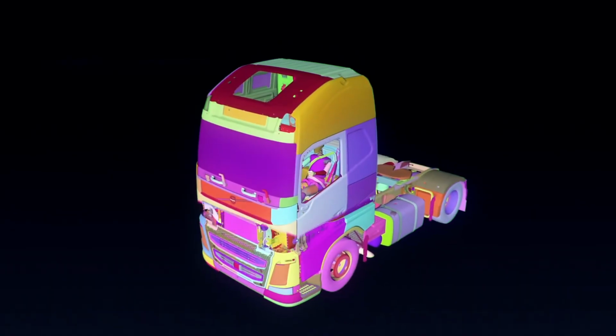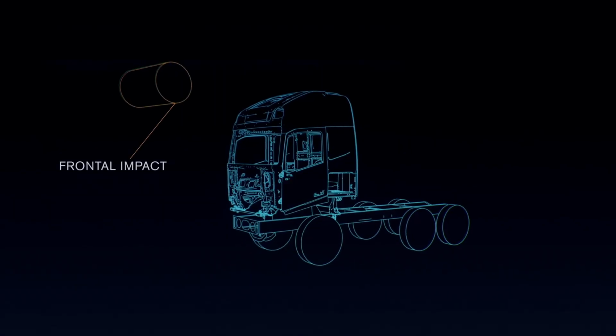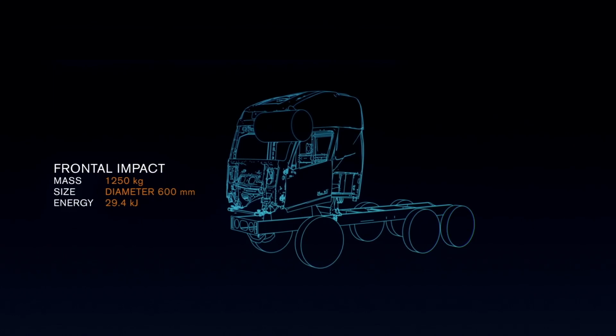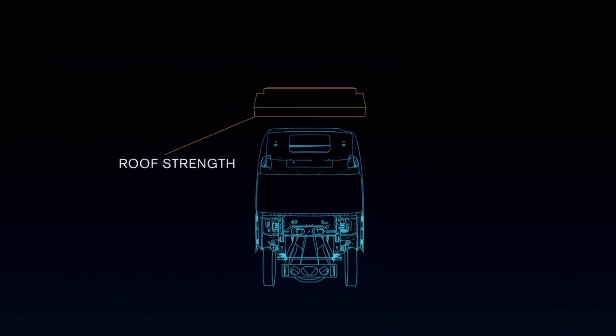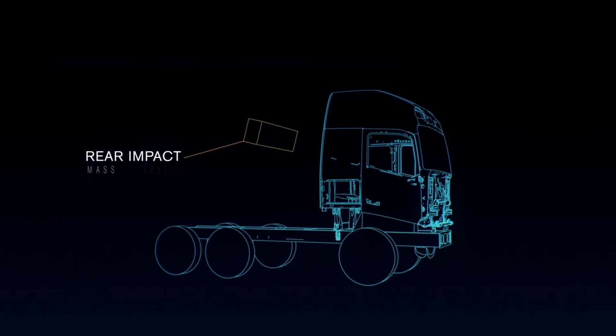It's so easy to take the cab structure for granted. All Volvo cabs are a steel structure, including the high roof Globetrotter versions. Volvo have been testing cabs since the early 1960s and developing standards, which initially were pendulum tests to the front and the rear, static load applied to the roof, to look at the survival space for the driver and ensuring that the doors don't burst open.